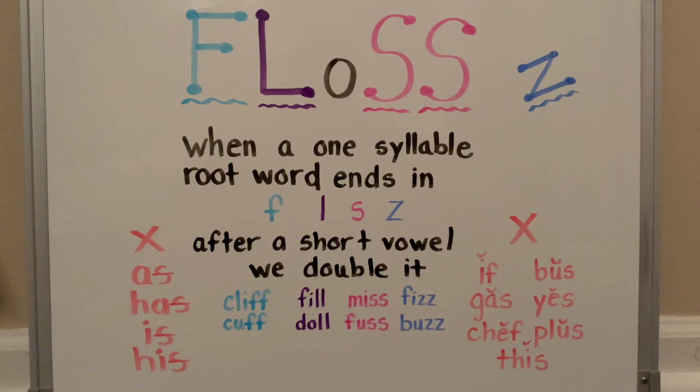So we've learned a lot of different rules this year, and the first rule that we're going to review is the FLOSS rule. Now, this is a pretty simple rule, and I think most of you probably remember it and have a pretty good handle on it because these words are a little bit easier because they are only one syllable words, so they're shorter, they're more familiar to us, and they're not super tricky, but it's still a great rule to review. So that's the rule that we're going to review today, the FLOSS rule.